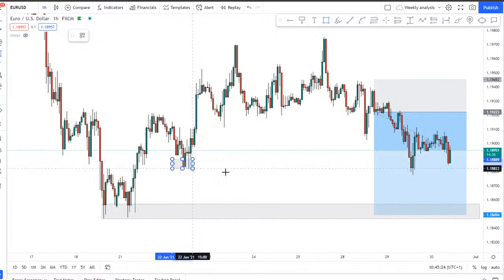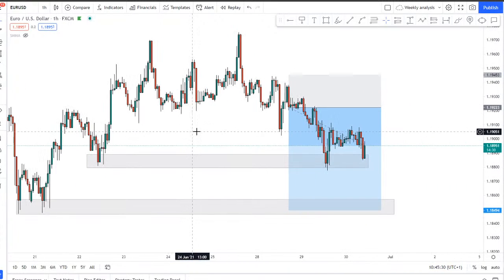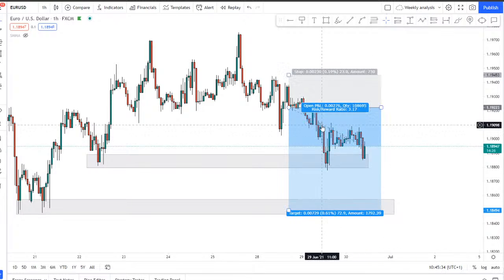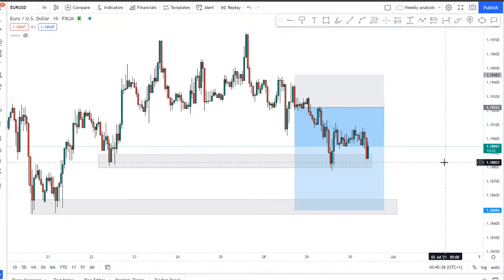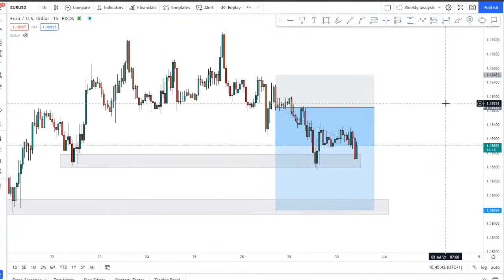First target was hit yesterday. As you can see, this is the prior low here before we have a nice push to the upside. So I do expect to see some type of bullish movement from there. And as you can see, we've had this big push, a bit of consolidation. Price is respecting that area, but I do think we can break through it and see a push into these lows here. So that's currently the only trade I'm in right now.